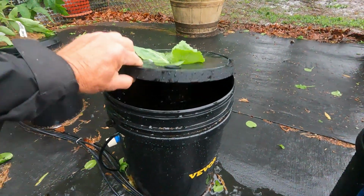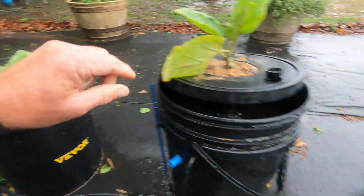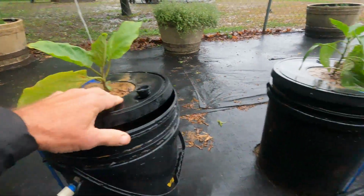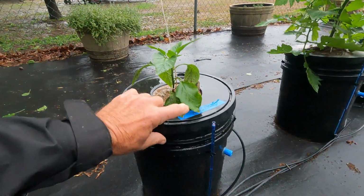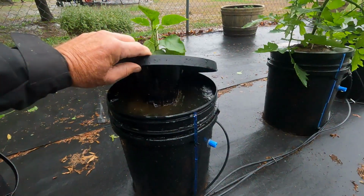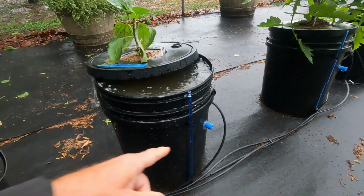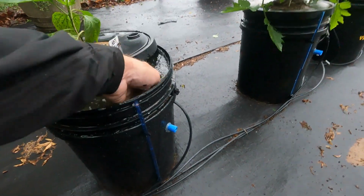This one's drained down far enough. You want the bottom just touching it. That there's drained down far enough. And this right here is the bell pepper. You see, even though I had clay soil in there, it filled that bucket up. But something's wrong here, even though the cap was off.